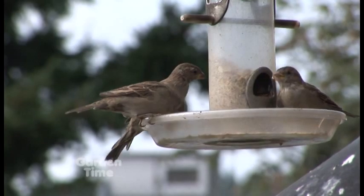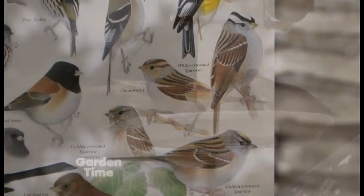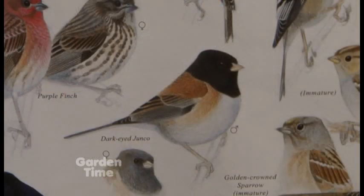And what kind of birds are going to be coming? Well, there are some migratory birds that we wouldn't otherwise see. A number of sparrows, golden crown sparrows, white crown sparrows, the Oregon junco, which comes down from the mountains in autumn and winter. And they're here for that period of time to get food where they can actually access it.